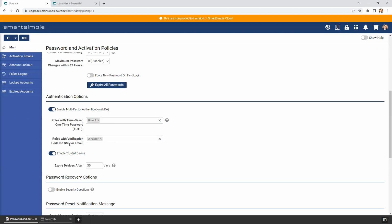Now, for some people, once they've done this verification code once, you may not want to ask them again for a while. You might want to give them a bit of a reprieve, in which case you can turn on this setting called Enable Trusted Device, and you can set the amount of days. So the way I have this set is if someone comes in, every 30 days, it'll ask them for that email verification code again.